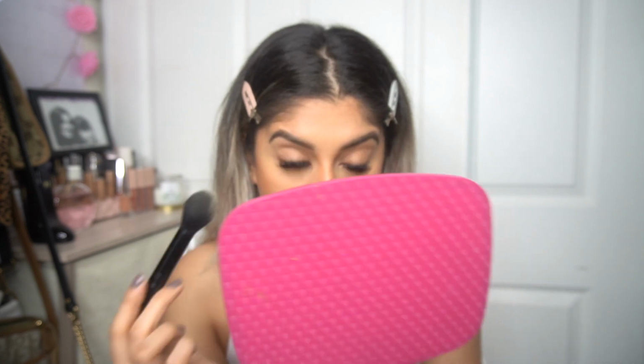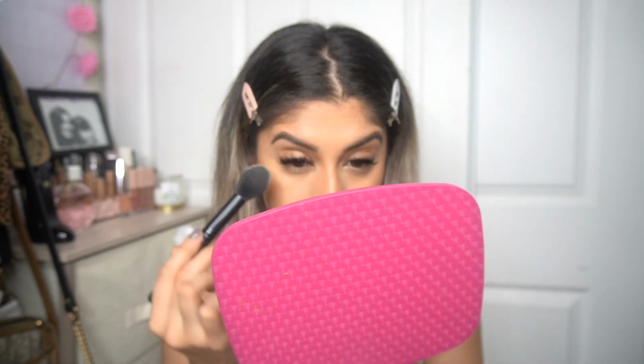So first I will be setting my under eyes just a little bit with this first, and then I'll go in with the setting powder or loose powder. Then I'm using an e.l.f. brush for that. And just lightly, I'm gonna tap on it under my eyes.